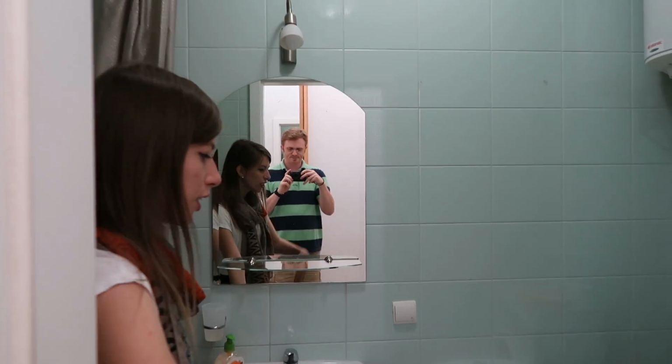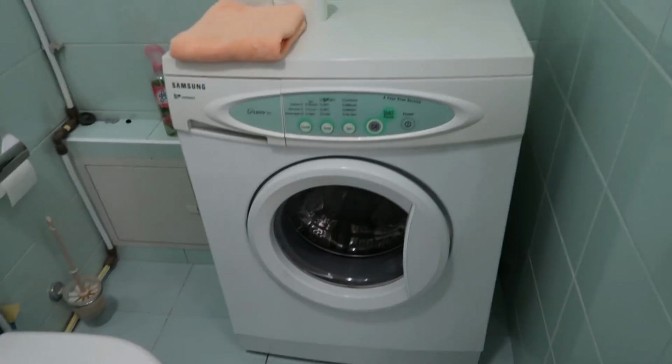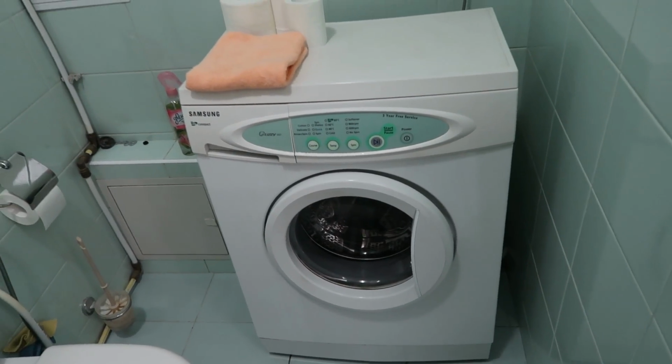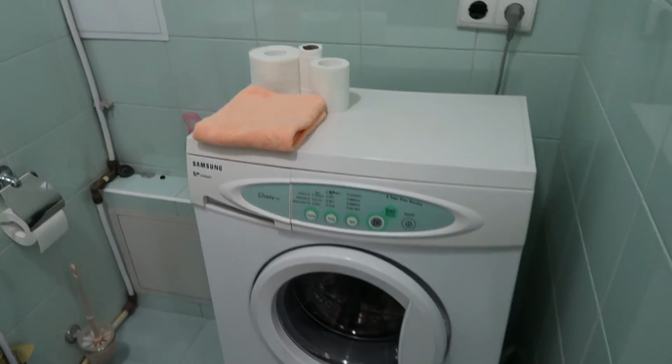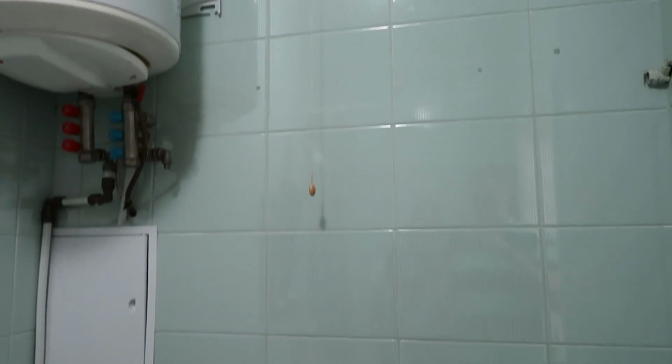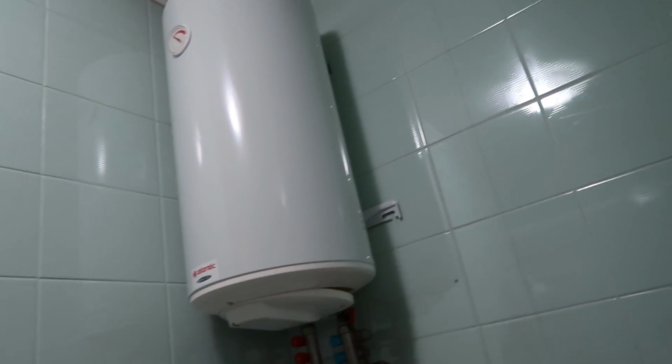And moving on to the rest. What do we got? Sink, toilet, a washing machine, which is always super exciting. That's a must for us now in an Airbnb. We need to have a washing machine. It's so annoying doing laundry otherwise. And that was the water heater. So we always had hot water. All right. Nothing else to show here. That's the bathroom.